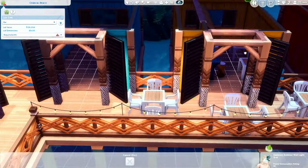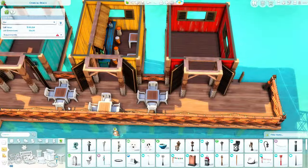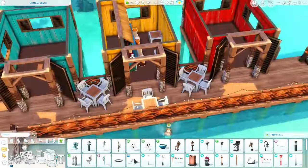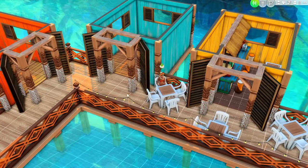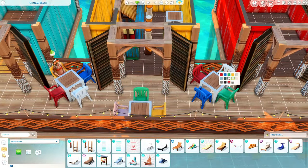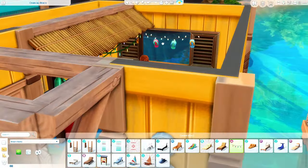And also something else that I did, I wanted to make the doors look like they're open all the time. If you ever go to a beach pier in real life, a lot of the time they will have open doors so that you just walk in. And I really wanted to keep this kind of true to real life.